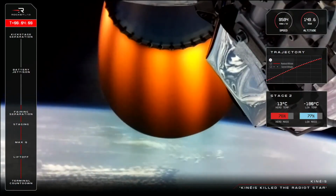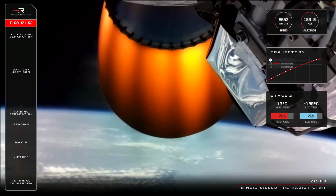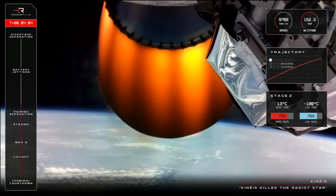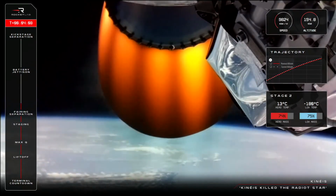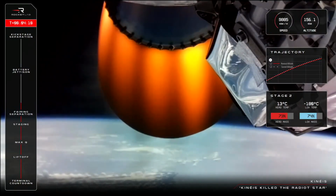Now, if you take a look at the graph on the right-hand side of your screen, then you can see Electron's current trajectory compared with our expected trajectory. And we like those 2 lines to be as close as possible, and that's what helps Electron's precise payload insertion accuracy.